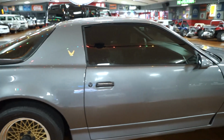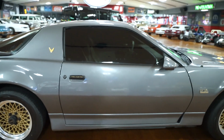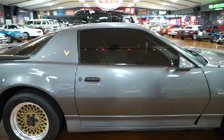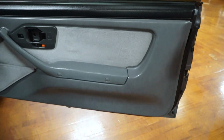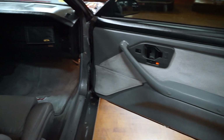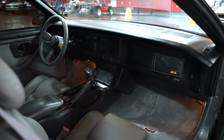Driver's side window glass is tinted just like the passenger side. Driver's side and passenger side both the same, both tinted. Again, your fuel injection on your door pull there on the passenger side. Take a look at the leather condition on the passenger side. Again, you got your Firebird floor mats on the passenger side floor. Leather's in good shape on the passenger side bucket seat.